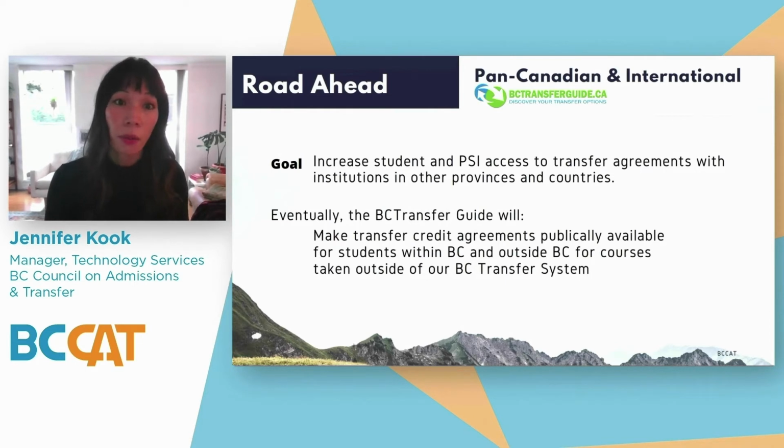So this year, we're taking that information and working on how it will be searched for and displayed on the BC Transfer Guide, so students can now access that information publicly. It's a really good opportunity to look at the content on our site and see how we can get a student from outside of BC who may not speak English from the homepage to the transfer-related information and tool or agreement that they in particular will need when they're thinking about studying in BC.